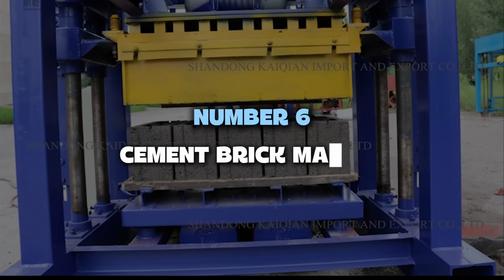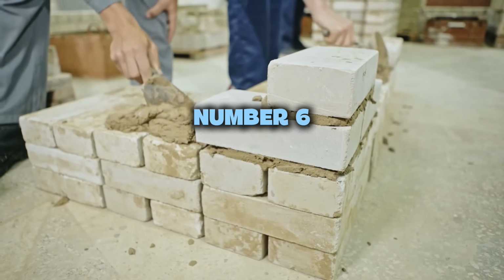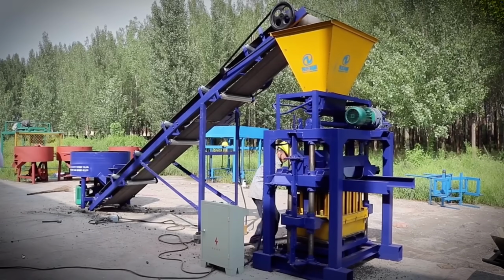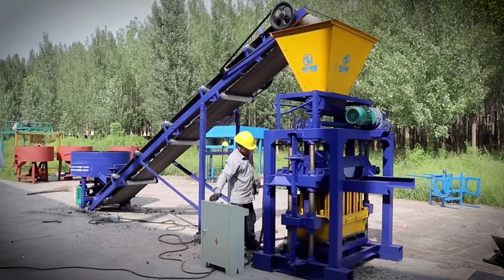Number 6. Cement brickmaking machine. In many areas, families face a common challenge. They can't find affordable bricks to build their homes, fences, or walls. This machine offers a practical and profitable solution.